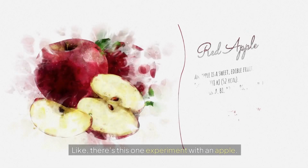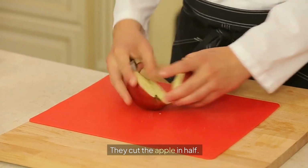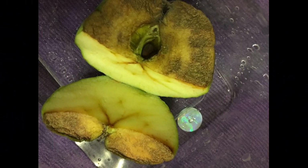Like there's this one experiment with an apple. Okay. They cut the apple in half, right? And then they treat one half with scalar waves and leave the other half alone. Yeah. And get this, months later, the treated half is still fresh, but the other half, well, it's compost.